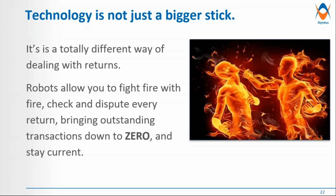Technology is not just a bigger stick, right? They do have the money across there to put it into technology. It's a totally different way of dealing with returns. No longer can you have masses of teams going ahead and doing that, but bots will allow you to fight fire with fire. They can check and dispute every return.